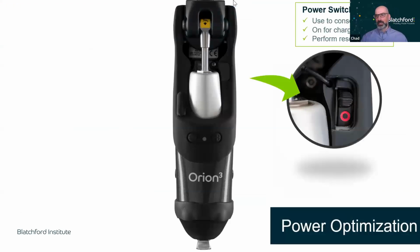So power optimization, there is an off switch, and I do kind of reference it like a complete kill switch, meaning that it's going to sever the tie to the battery, and that helps really conserve battery. I've had patients in the past that go camping for more than 10 days, and they're able to turn it off at night and conserve that battery, and it will last that whole time. It also won't charge unless it's turned on, though.